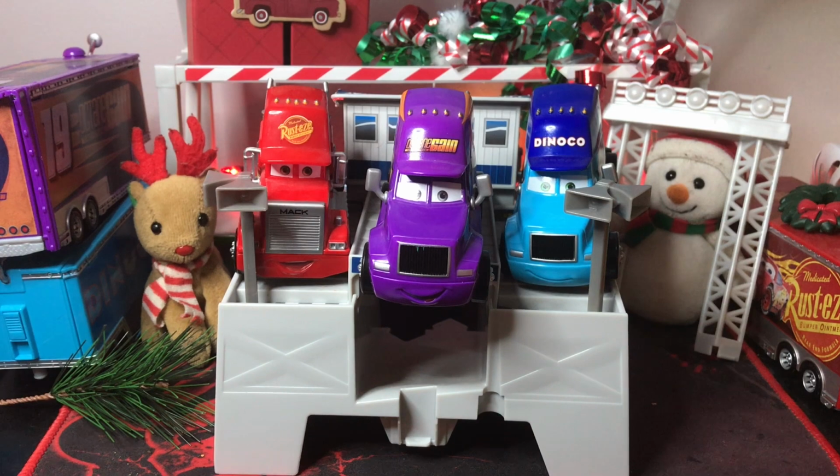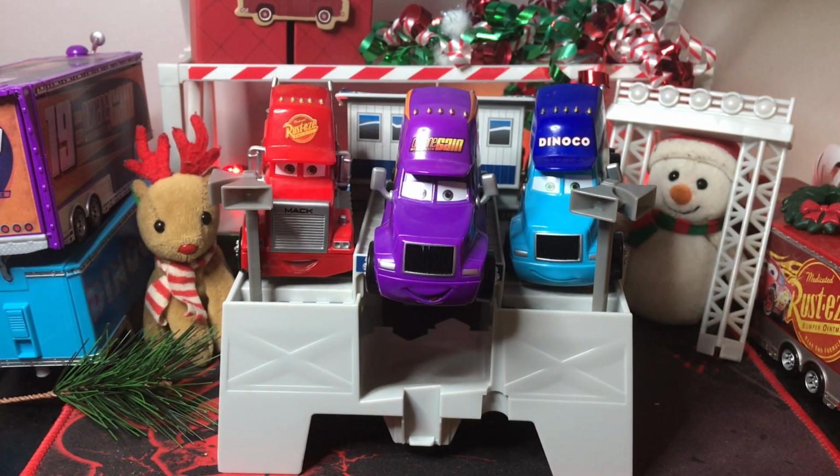Stay tuned for those. I don't know if I picked the right rankings for these. I'll probably change my mind later, but for now, this is what I think is the best ranking out of these 3 original Cars 3 haulers.